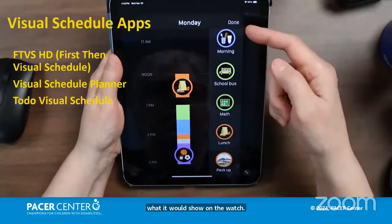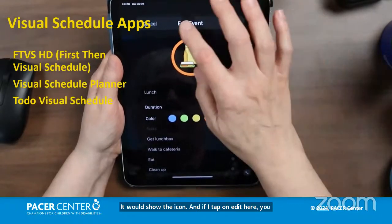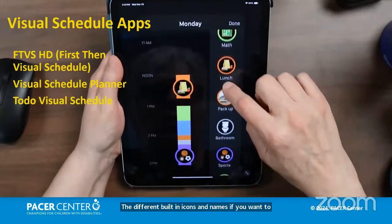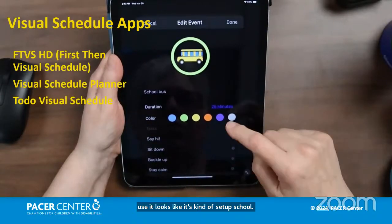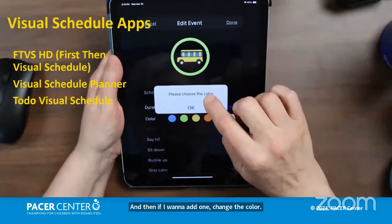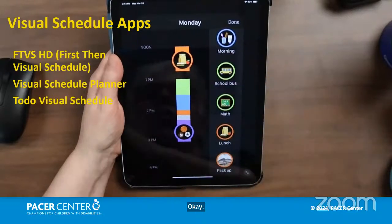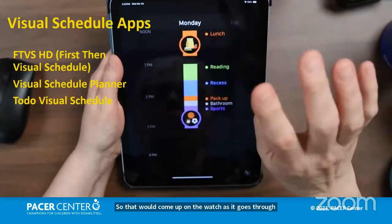And if I tap on edit here, you can see it has different built-in icons and names if you want to use them. It looks like it's kind of set up for school. And then if I want to add one, change the color, prompts, change the color. So that would come up on the watch as it goes through that routine. That is To-Do Visual Schedule.